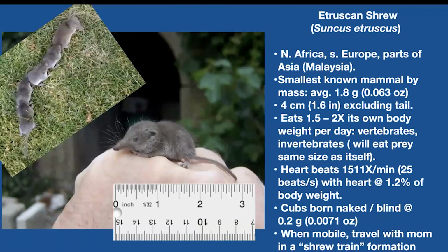And it eats 2 times its body weight per day. It's a voracious little predator. It eats vertebrates, invertebrates, even something as big as itself. And its heart beats 25 times a second. Think about that. That's incredible.